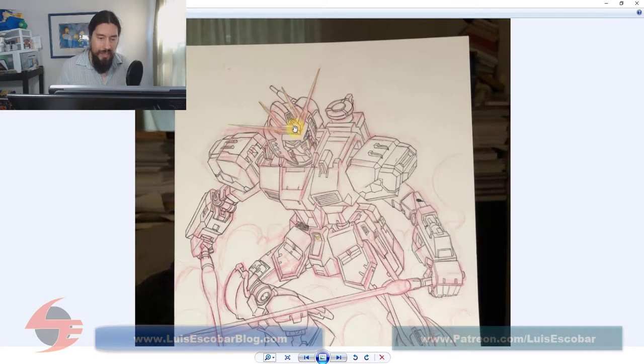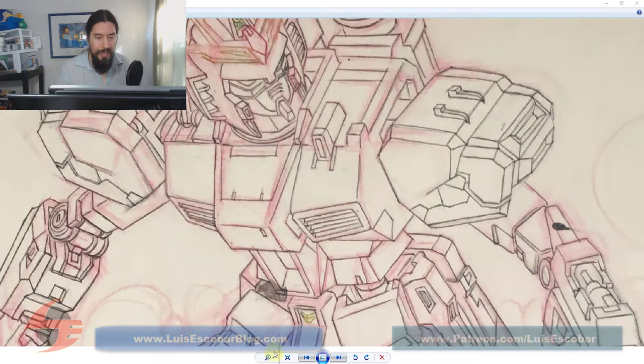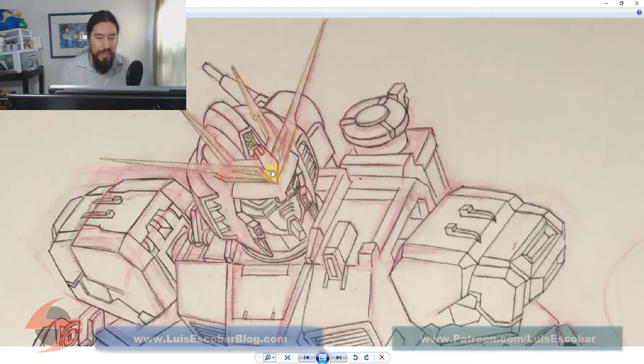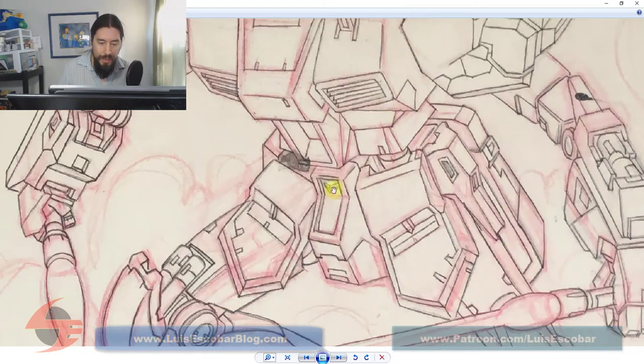I actually should not have inked this red. After I was inking this in, I assumed that it was similar to all my other Gunpla, where this is usually red, but in this particular model, it's supposed to be black, and I drew it and I inked it red. And then here I have a little bit of green. This should have been green. Here I inked it yellow.